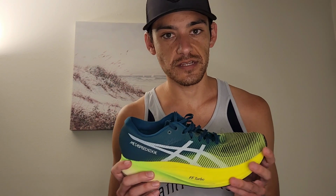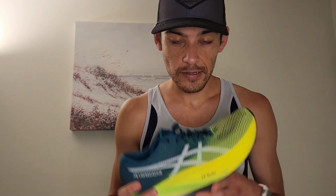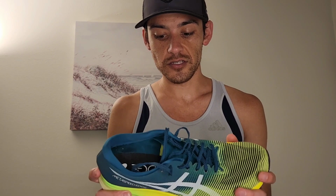With the ASICS Metaspeed Edge Plus, we're looking at 39 millimeters of stack in the heel to 31 millimeters of stack in the forefoot, also an 8 millimeter drop. It does weigh a little bit more. We're looking at 7.6 ounces in my men's size 9.5, 210 grams for men's size 9. This shoe is nylon based, and does respond very similarly to the PEBA foam like ZoomX. The transitions throughout do feel very similar.